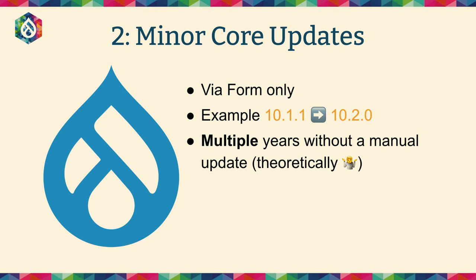The next thing we would probably implement is minor updates, so just like 10.1.1 to 10.2. And that would probably be only through the form. Mostly that's because almost all minor updates would need some sort of database update. So even if we supported unattended minor updates, in practice, most of them would not be able to be executed, because we would stage it and say, oh, there's a database update, we can't support it.